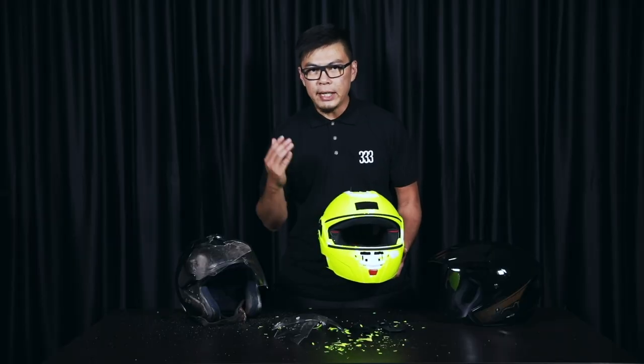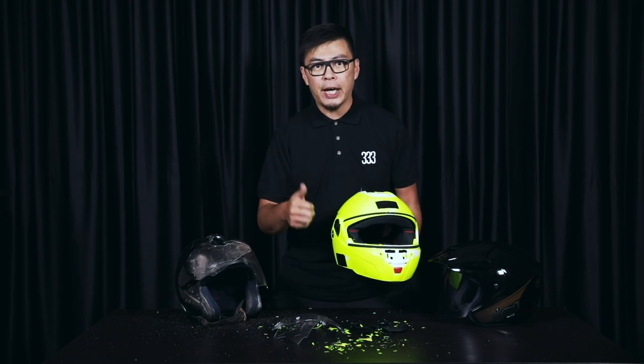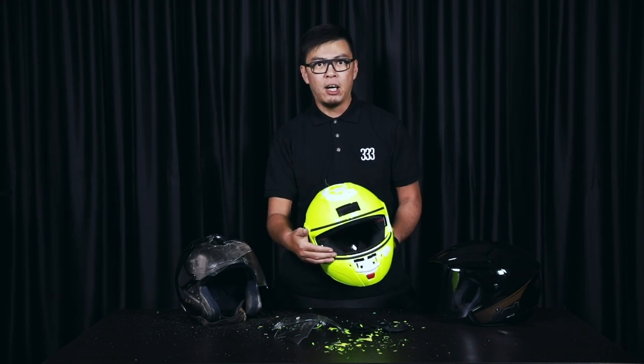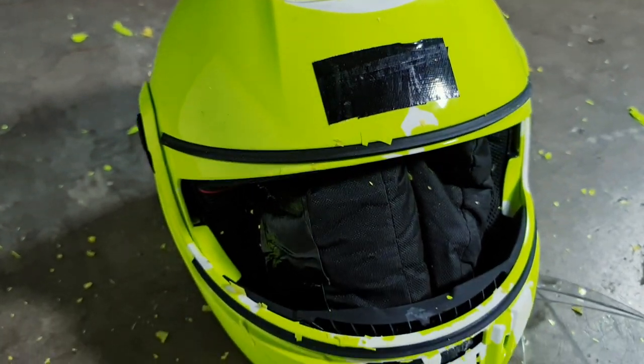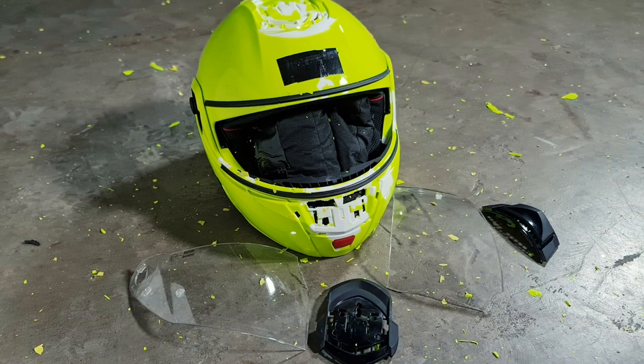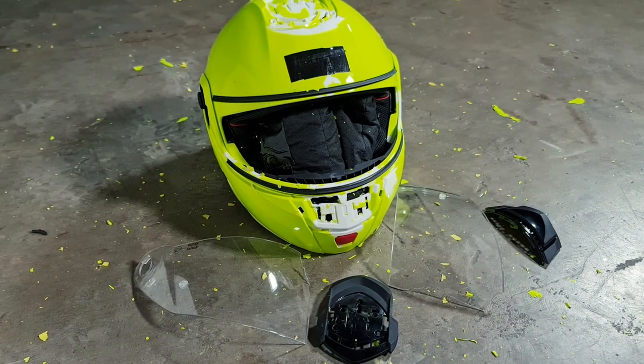This clearly shows that international standards are very okay. The ECE approved helmet held up to the drop test, top hit and frontal hit on the chin bar. Only the paint cracked on the top hit. Structural integrity held up. The visor broke on direct impact, but the golf club was deflected away from the helmet and didn't make it through to the sandbag.